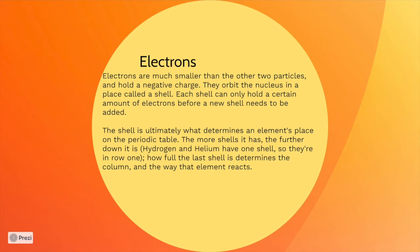The rows are determined by the outermost shell in that atom that has electrons on it. For example, the two atoms in row 1 have their outermost shell as the first shell. All the elements in row 2 have their outermost shell as the second shell. It goes on like that.